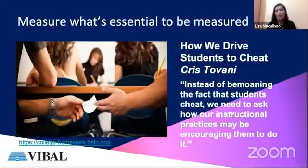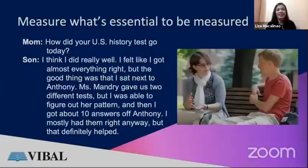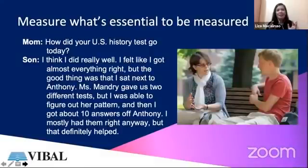There's one particular scenario in Vanni's book which is very reflective and would allow us to realize that we really have to be thoughtful designers of assessment. The story goes like this. This has been narrated by Chris in his book.